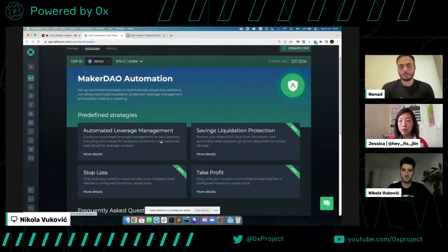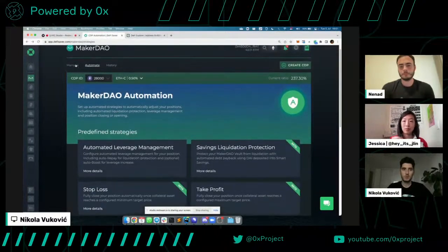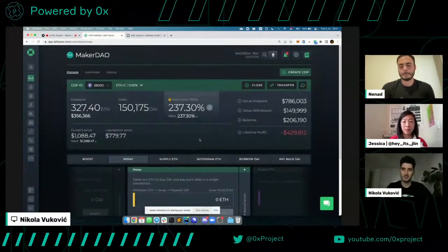So I guess to recap for those watching, essentially you allow the user to interact with these protocols, but then you provide UI features that are tied to actions that are able to protect them. Is having a stop loss something that would be natively built in if you're using Maker?